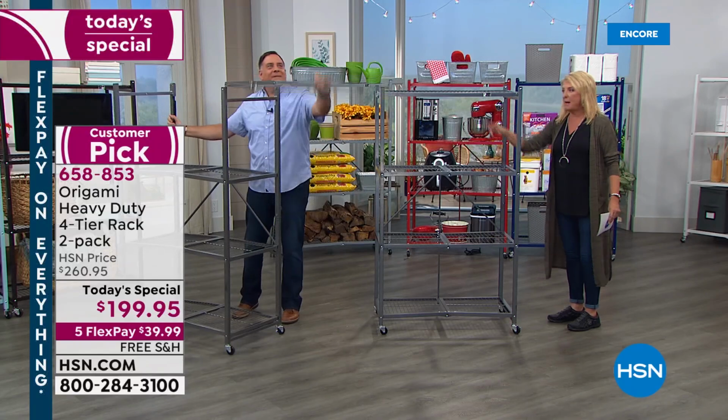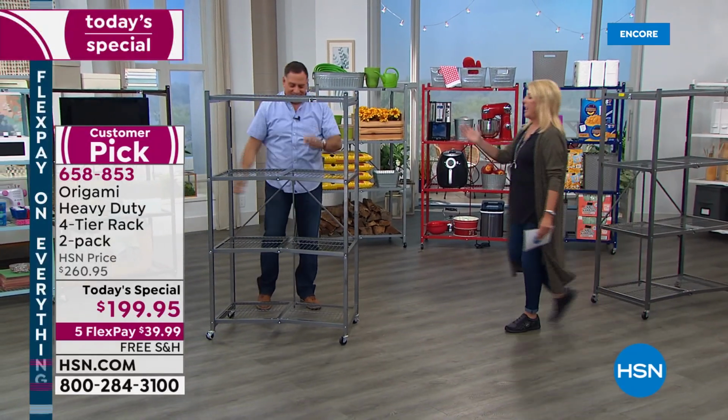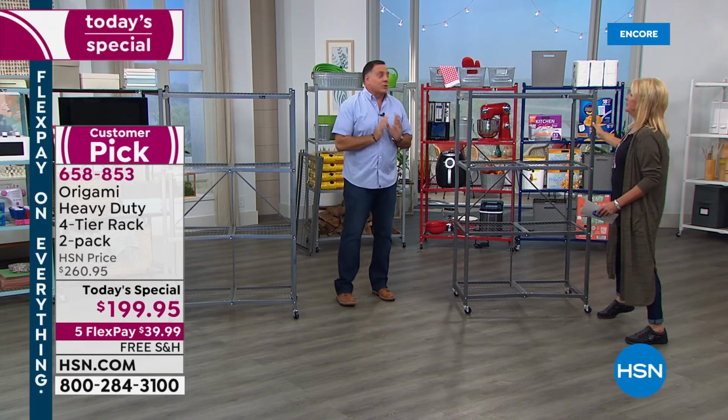So what do I do to get the one behind? I pull this one out in the hallway of the storage unit. I use this one, and then when I'm done, I push this one back inside. Yeah, it makes so much sense. And I'll tell you what, I did that for a long time.